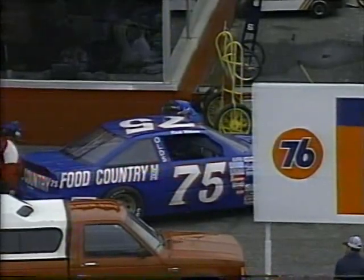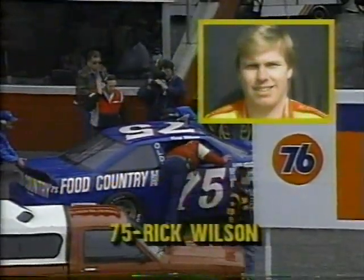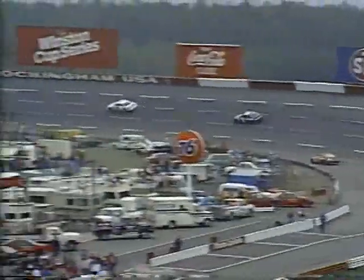There's Rick Wilson from Bartow, Florida, driving the Food Country number 75 car. Jerry Punch, we can see. Go ahead, Jerry. Rick Wilson still sitting in the car here, trying to get unbuckled and trying to get some comments after a great run here in the car. And we'll try to get Rick in and see if we can get a comment from him as he's trying to get unbuckled and get all the gear off so he can hear us in just a moment. Back to you in just a moment, Jerry, when Rick completes his debriefing to the pit crew.